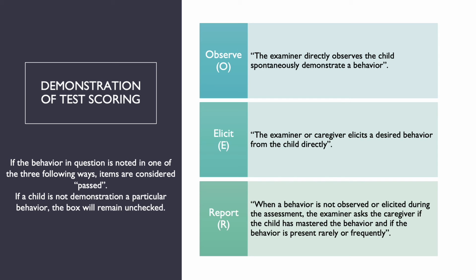Okay. When scoring the test, if the behavior in question is noted in one of the 3 following ways, items are considered passed. If a child is not demonstrating a particular behavior, the box will remain unchecked. Observe, or O, means the examiner directly observes the child spontaneously demonstrating a behavior. Elicit, or E, means the examiner or caregiver elicits a desired behavior from the child directly. Report, or R, means when a behavior is not observed or elicited during the assessment, the examiner asks the caregiver if the child has mastered the behavior and if the behavior is present rarely or frequently.